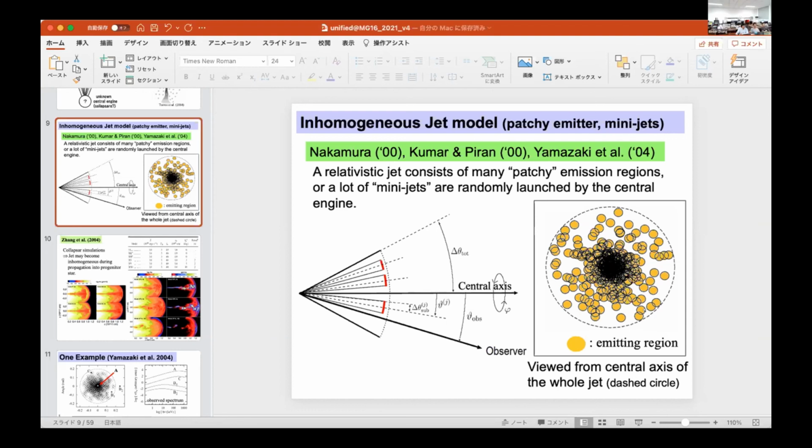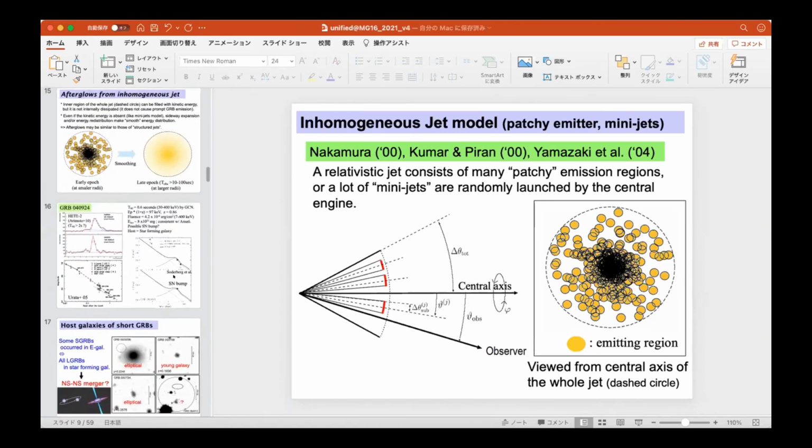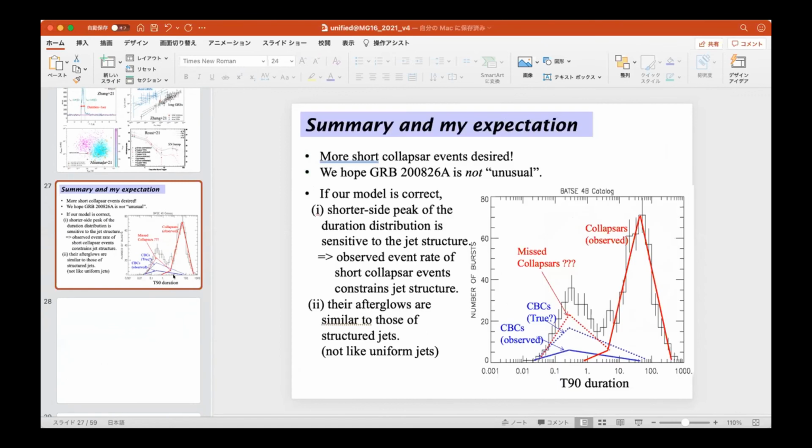Okay. Thomas, can you go ahead with your question? On the last slide that you showed, do you have any ideas on what the rates or ratios are between, sorry, what would be the ratio that you would expect from having missed collapsars? Sorry, one more time.